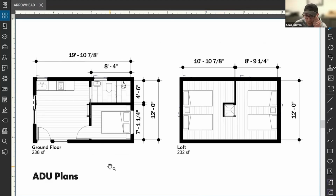Yeah, here's one of our ADUs that got slightly modified. We were able to fit a small full-size bed, little nightstands on each side, and then have a very tiny full shower as well. That was a pretty key feature that they wanted to have instead of just a standard wet room.